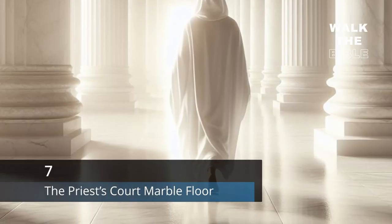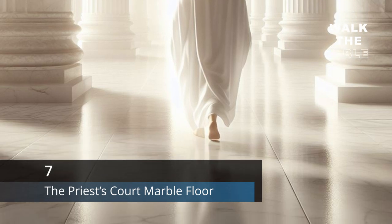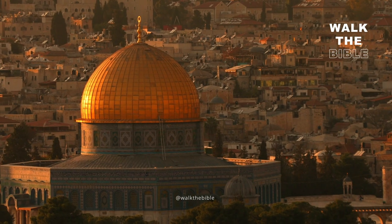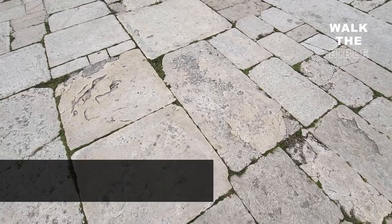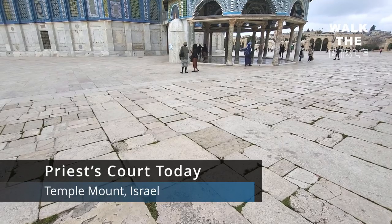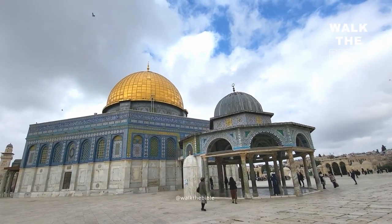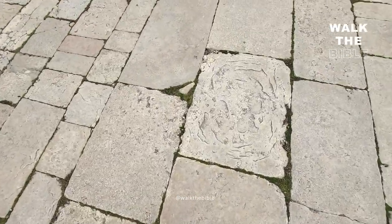At 7, the priest's court marble floor. Do you realize ancient parts of the Jewish temple can still be found on the Temple Mount today? Ancient sources tell us that the priest's court in Herod's temple possessed a marble floor so that the blood of the sacrifices did not seep into the limestone rock found elsewhere on the temple.